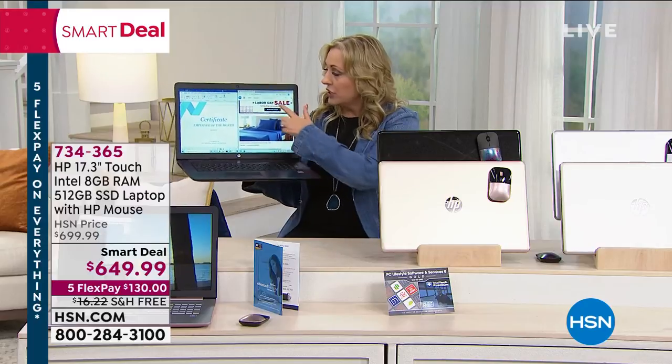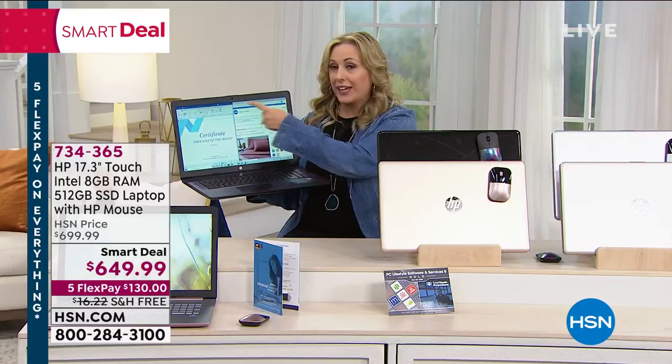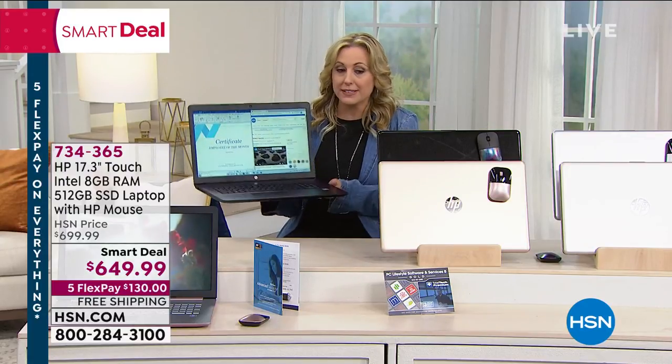It literally has everything from a backlit keyboard to a touch screen to solid state, which is fast, fast, fast. You have a camera, of course, for all your Zoom calls. Intel processor, the best of the best.